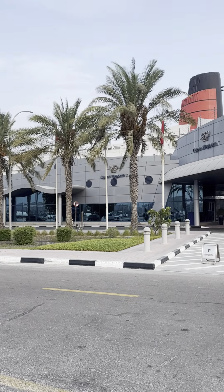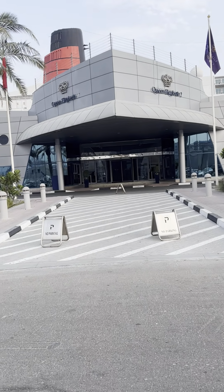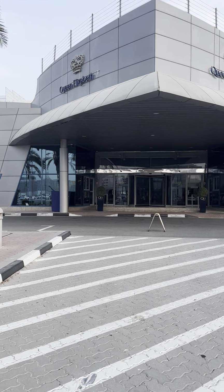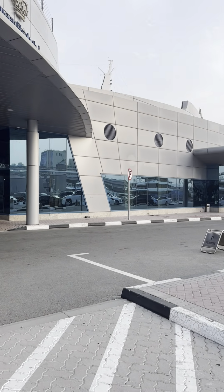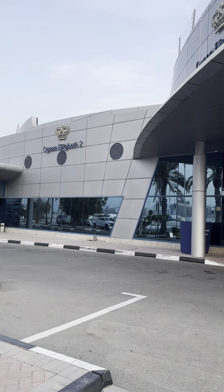As you can see, this is the lobby. Let's go around the lobby. Queen Elizabeth II. The lobby itself is shaped like a boat also.